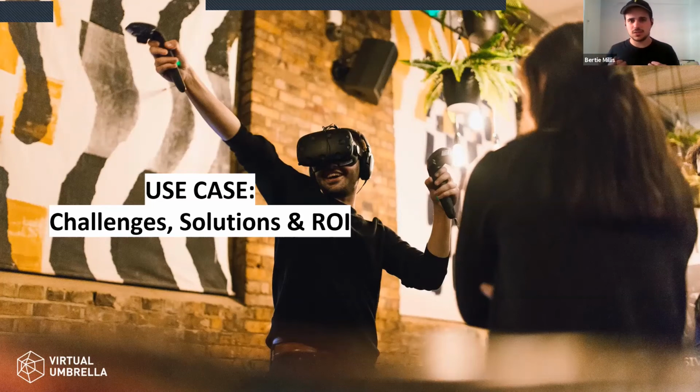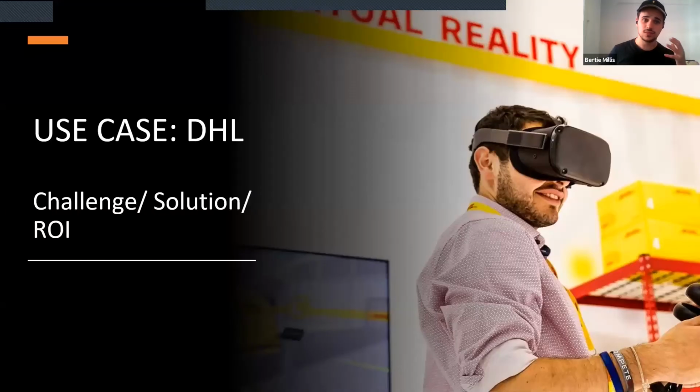But sometimes your success metrics may be less tangible than that. It may not be about hard figures and about money. But these success metrics, you really need to define them at the start, because that's going to be what drives your project through and ensures that you stay on course for the whole thing. So the first example we're going to look at here is DHL.